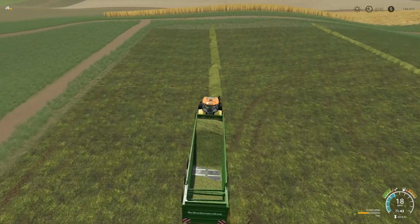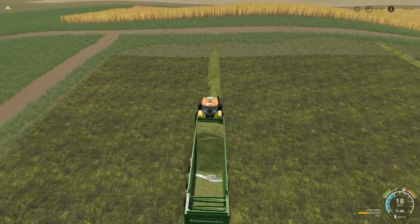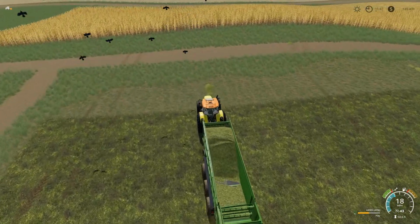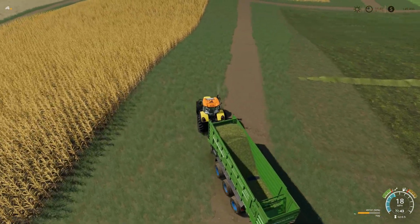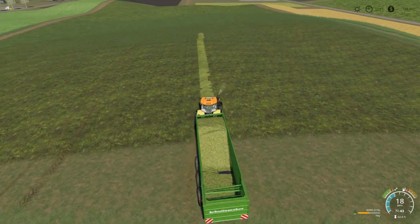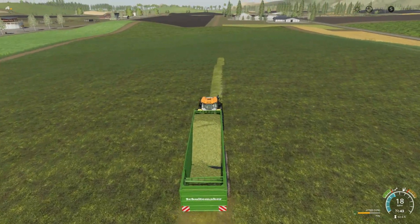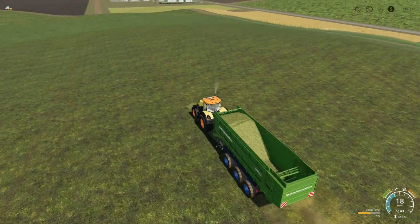So I'm still waiting for the message that our corn harvester is getting full, but nothing yet, which is kind of concerning, because I was hoping to get a pretty good yield out of that field for the pigs. So we'll see how it goes up here in a second.